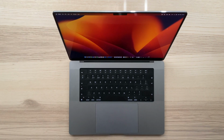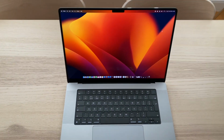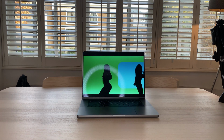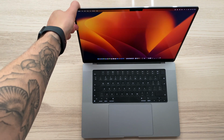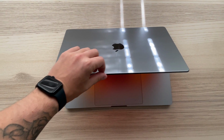But perhaps the most striking change is the sound. It's louder, cleaner. I'm really happy with the rounded and thicker chassis that doesn't feel sharp.